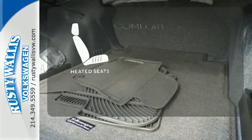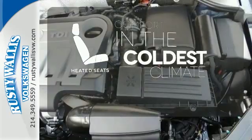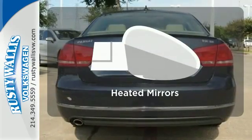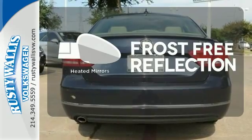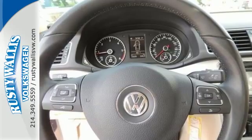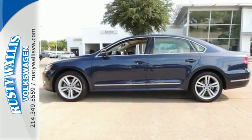The heated seats keep you comfortable no matter how cold it is. The CD changer lets you change things up for the perfect soundtrack. Say goodbye to the frost and never leave your car with the heated mirrors. Be prepared to impress with this 2013 Passat. Take it for a test drive today.